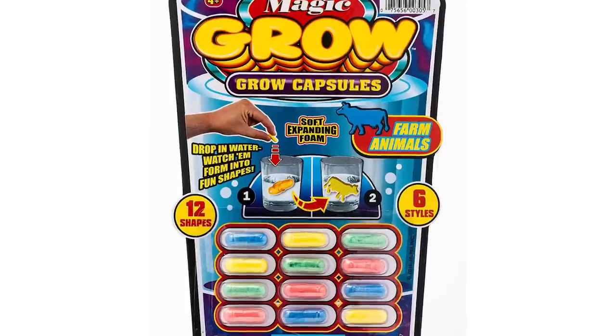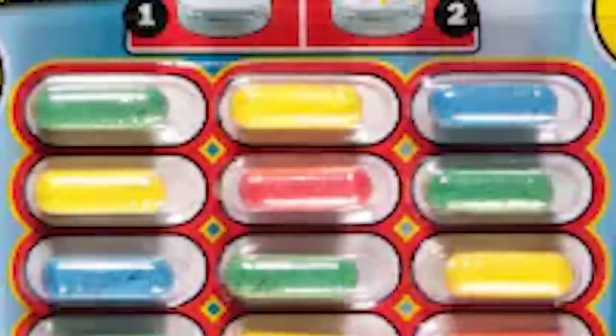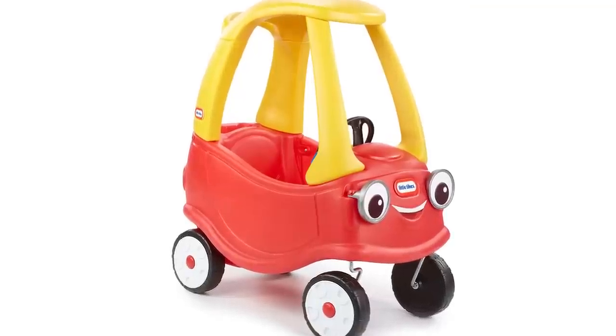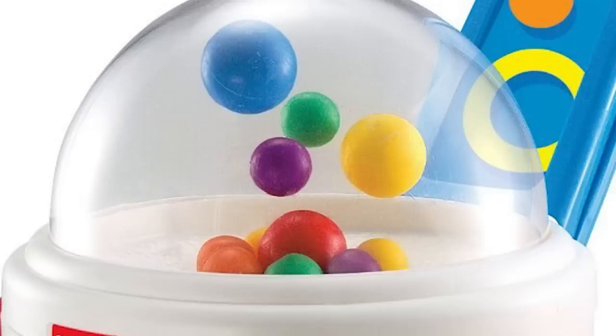There were these magic grow capsules. How it worked, you'd take one of these little capsules, put it in some water, wait some time, then they turn into some kind of foam creature. We also have Hex Bugs. I never had these personally, but I remember always seeing ads and these at the store. Many of you guys might recognize this, the Fisher Price car, red and yellow. There's also this vacuum thing that had a bunch of little balls in it that you can move around.